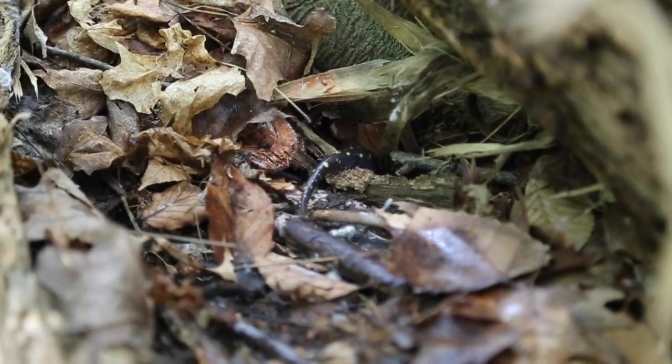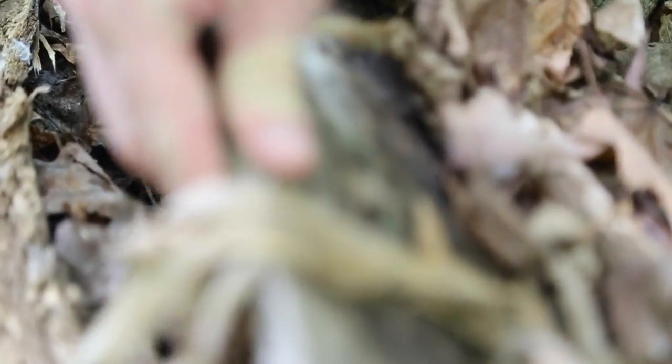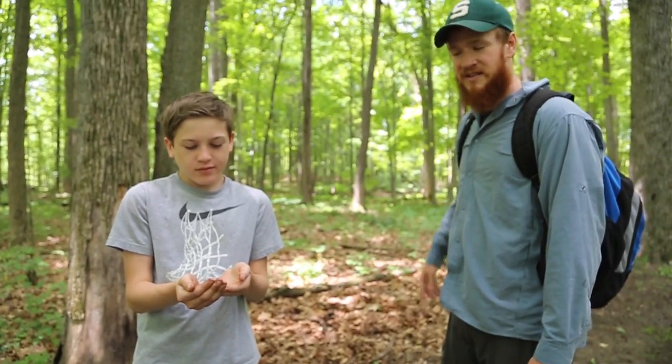Now the only reason I'm putting this log back down is because I can tell that it's not going to squish him. Normally we'd want to put that back before. Carson just had a pretty cool find flipping over a log right here behind us. He found a small four-toed salamander.